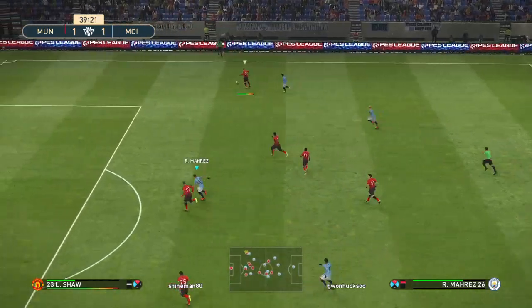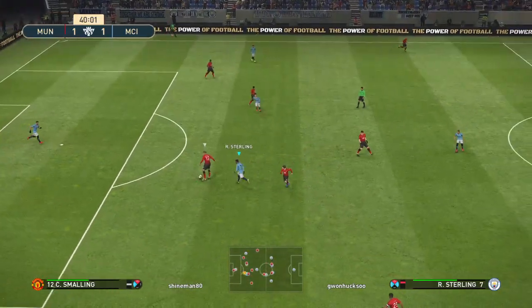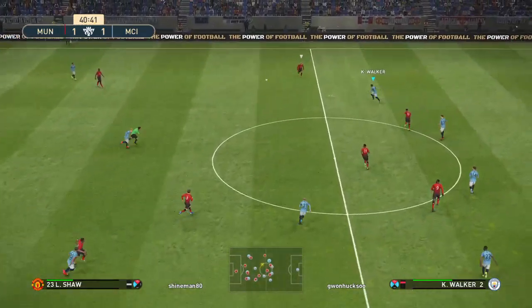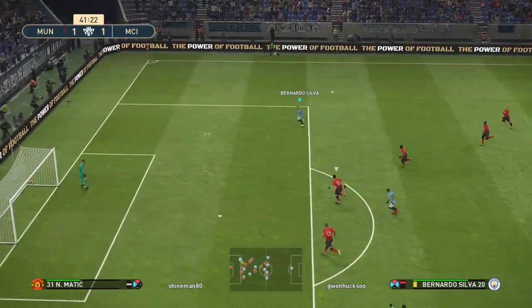Walker plays it forward. Smalling. Walker positions himself well and cuts it out. Hit long and direct.